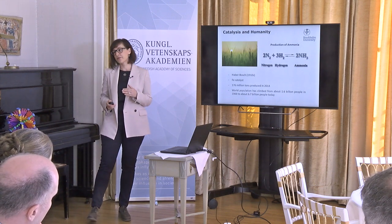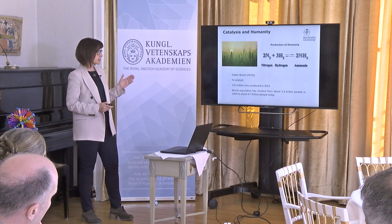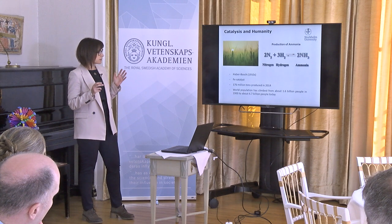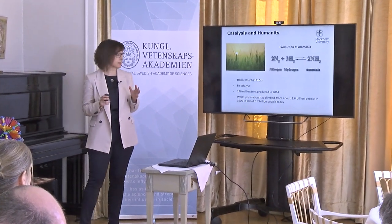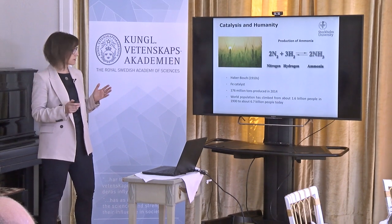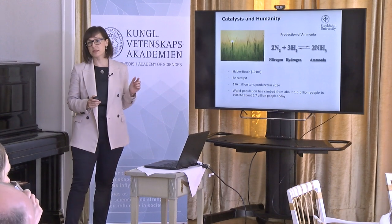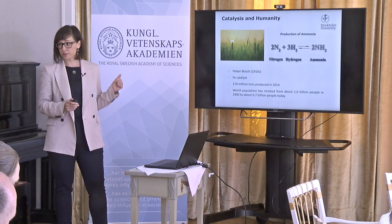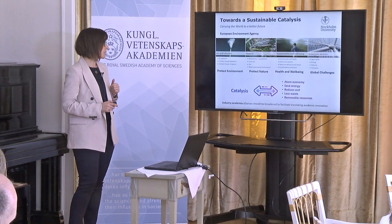And catalysis has affected humanity tremendously, and this is a very dramatic example, I would say the most dramatic one, and it is the production of ammonia. And this chemical is made by combining nitrogen and hydrogen on a solid catalyst. And millions of tons of this chemical are made every year. And actually, it is this process, the one responsible for the growth of population in the world, from 1.6 billion people before this process was discovered to 6.7 billion as we know it today.